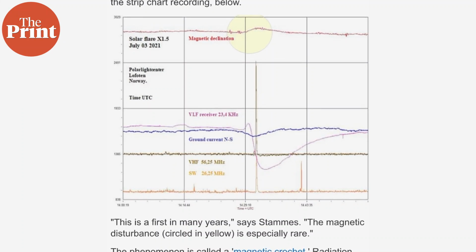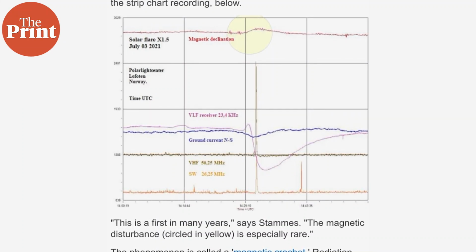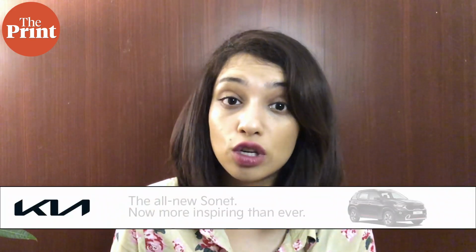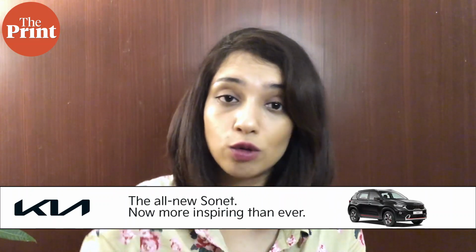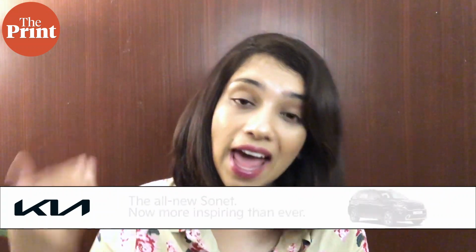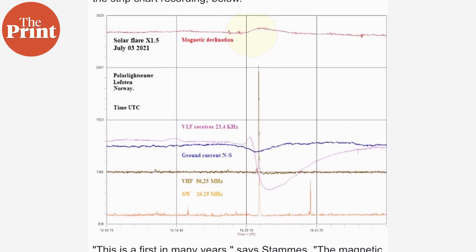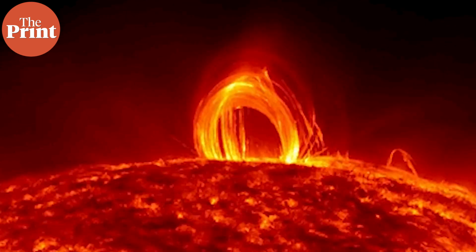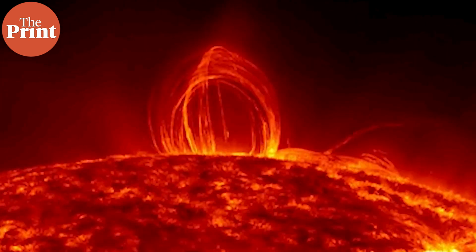With the flares that occurred this month, none of them actually had a coronal mass ejection, including the powerful X-class one. What was unique about the solar flare though is that it also created something called a magnetic crochet or a solar flare effect. This one produced a radio burst and an ionospheric disturbance and a deflection in local magnetic fields on the ground and a sudden surge of electrical currents in the ground. Of these, the deflection of magnetic fields locally is supposedly especially rare. This is caused by a spike in X-ray radiation that is generated by the solar flare.